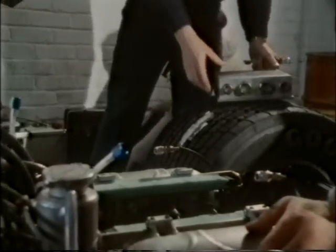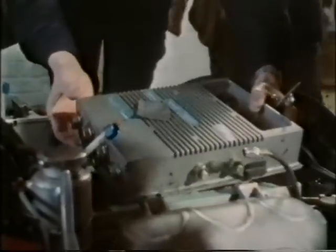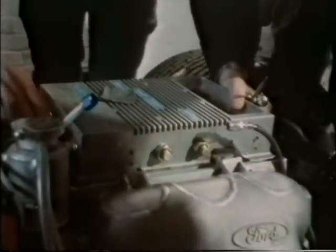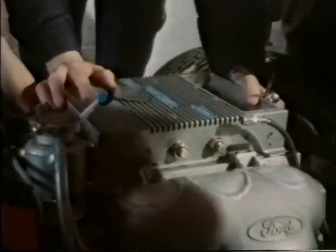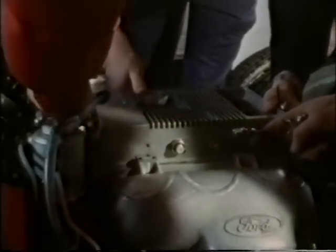Because the engine is set for race boost, they cannot use the module from the slow run at Snetterton. The only engine management module available is this one from the previous dynamometer test. But because there's no need for a kill switch on the dynamometer, no one knows whether this module is correctly wired or not. No, it's alright, we just want to try it. We're not even going to bother.